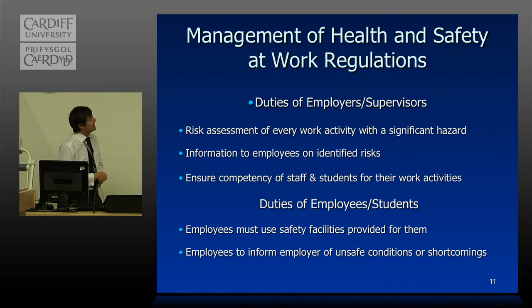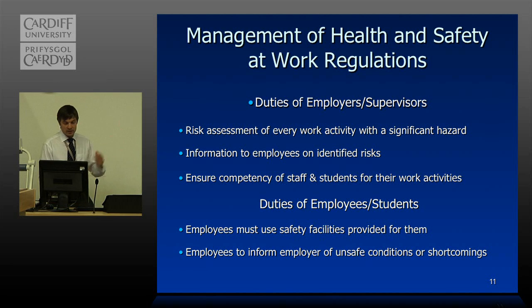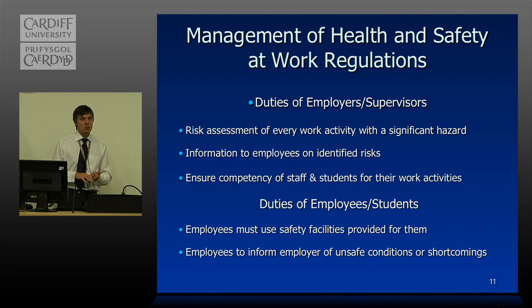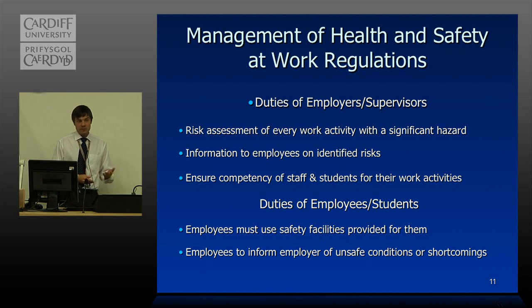Okay, one of the key regulations that we've got in place is the Management of Health and Safety at Work Regulations. Now, this imposes duties on employers or supervisors, who need to ensure that you have adequate risk assessments in place for every work activity with a significant hazard. This information needs to be passed on to you, identifying all the risks. And they need to ensure that you have sufficient competency and skills to carry out those work activities in a safe manner. Also, there are duties imposed on yourselves to follow and use the safety facilities that are provided for you, and to inform the employer of any unsafe conditions or shortcomings.